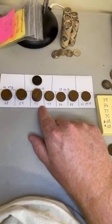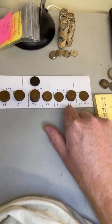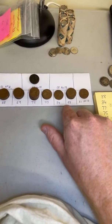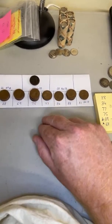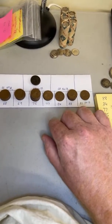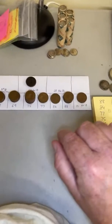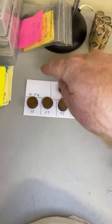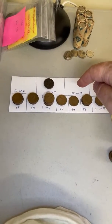And then some of these other dates through here are coins that I need in fairly good condition to make up sets, complete circulating sets of coins. So a coin from each year, 1966, 67, 68, all the way through to 1989, when they stopped making them for circulation. And then there's some other special things that I always keep an eye out for, and that's across the top here. So the 66, 67, and 68 missing SD.